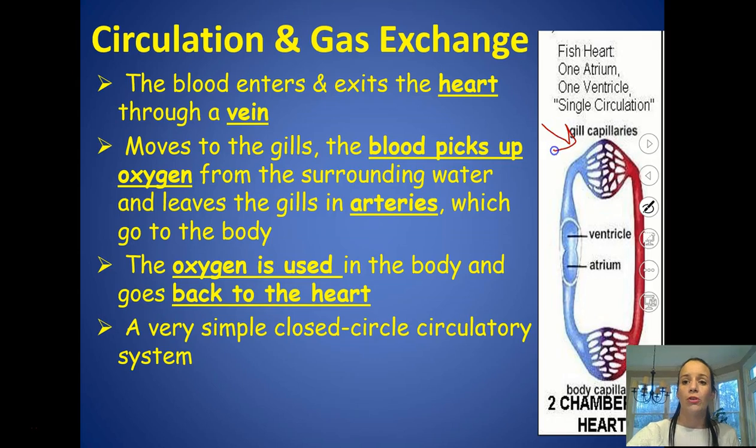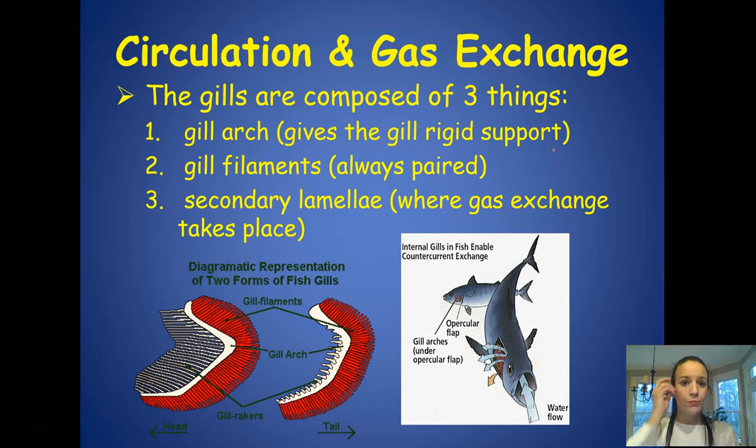And you can see just another picture here. So one atrium, one ventricle, and that very simple circle. The gills then, since we're talking about gills and helping with the blood, the gills are actually composed of three very important structures. So first of all, the gill arch. The gill arch itself is the white part in this picture down here, and that's what gives the gills that rigid support that they need. The gill filaments, on the other hand, are always paired, and that is the red part of the structure that you see. And then the secondary lamellae, which is where the gas exchange takes place.